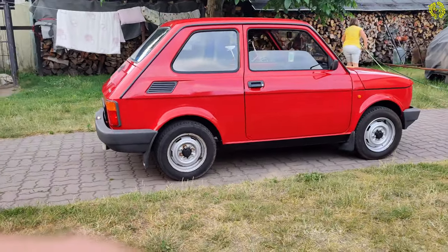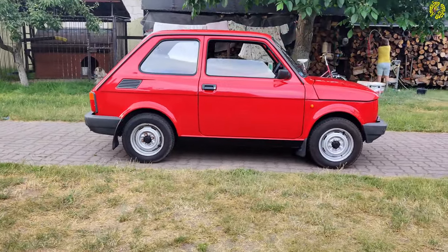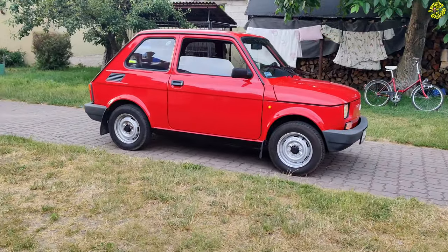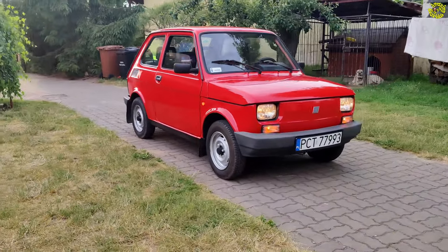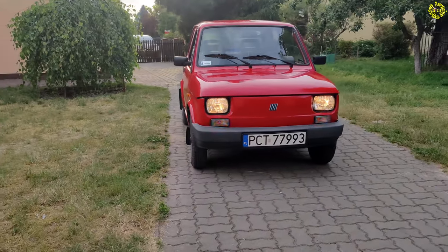It was also exported to Cuba, where it was one of the best-selling cars at the time, and it was estimated that in the year of 2016 there were still around 10,000 of them registered in Cuba. Throughout the early 80s, 10,000 of Fiat 126p were also exported to China.